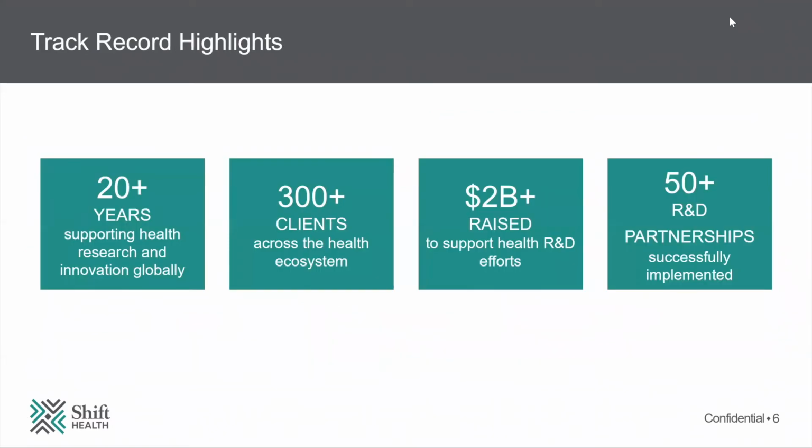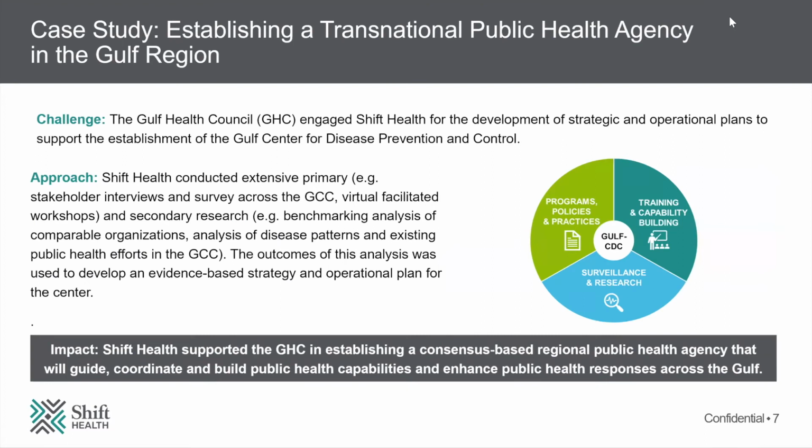Just a quick highlights of our track record. The firm was established in 1999. We're now over 20 years in business. We've served over 300 clients over the years, helped to raise over $2 billion to support health research and development. And we've helped to successfully implement over 50 R&D partnerships. I'm going to go into just a couple of case studies just to give a little bit more of the flavor of the work that we do.